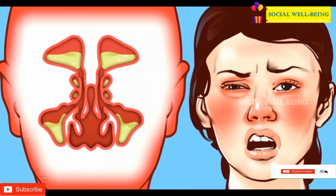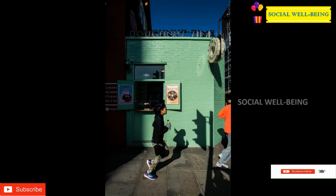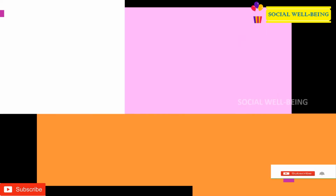If blocked nostrils are a chronic problem which is bothering you on a daily basis, there are a few things you can try. Take a quick jog. Start jogging on a daily basis at least 5 to 10 minutes. Even if you are jogging on the spot with your mouth closed, it could clear up.